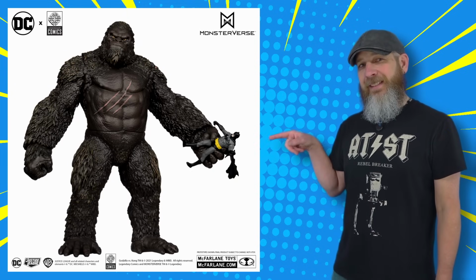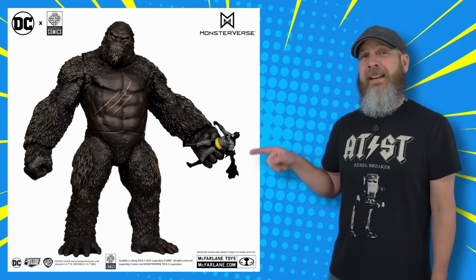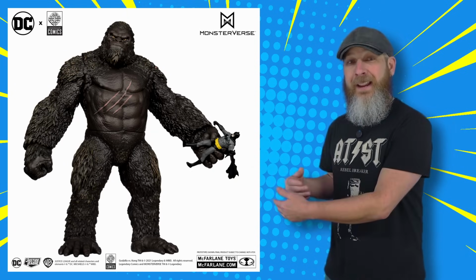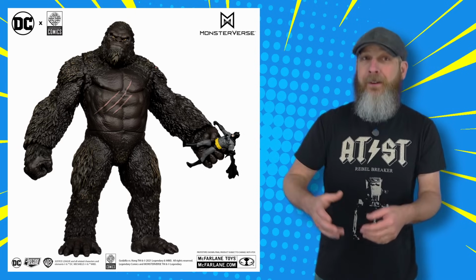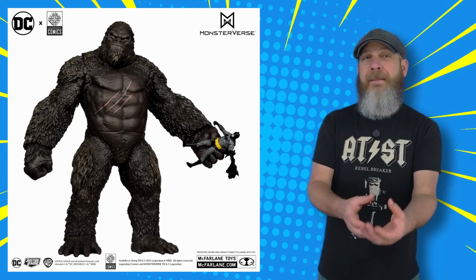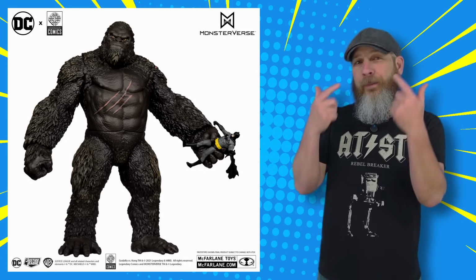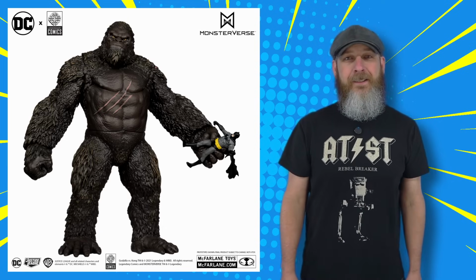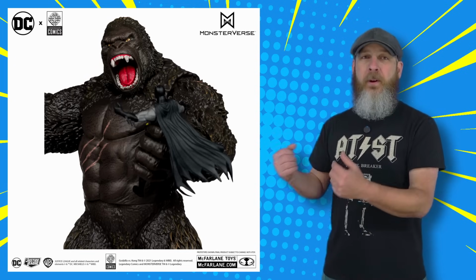And yes, that is the smaller Page Puncher's Batman in the same black and gray color scheme, just repurposed to go here to make Kong look even bigger when he's holding a smaller scale Batman. It's clever, but at the same time, man, it's a shame about that Kong. It's just a weird concept and a weird presentation.